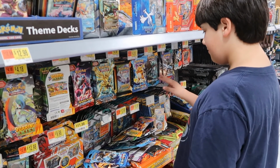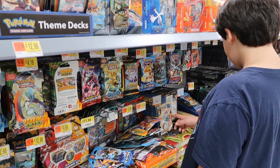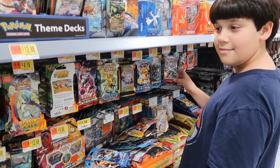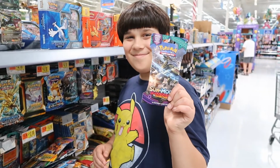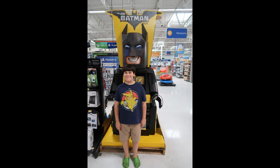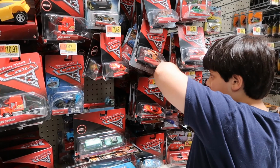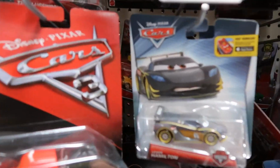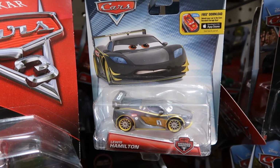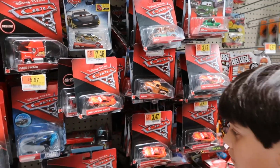Where else would a 12-year-old want to look at Walmart? But of course, at the Pokemon stuff. Anything good today, Johnny? What car are you looking for, Johnny? Jackson Storm. This Lewis Hamilton guy looks pretty cool. He's not from this one, though. He's from a different one. Uh-huh. Okay, so he's already from the last movie, not Cars 3.